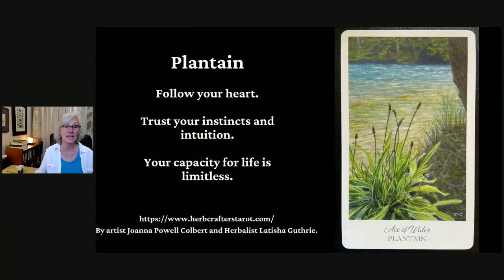Now, our card of the day is from the Earth Herbcrafter's Tarot, and it is the Ace of Water. The aces in this deck are considered to be beginning plants that are a perfect starting point for those who are just getting into working with herbs. Plantain is a very safe herb for everyone to work with. And they're also plants that are thought of as really just being weeds, when in fact they are incredibly useful. So they have a long history of use in herbalism.